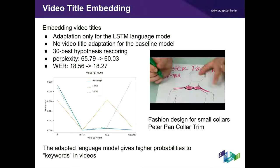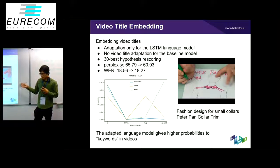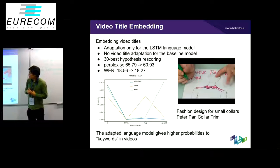This is the experiment we have done. It's going to be in the Spoken Language Technology Workshop this year. We have embedded a video title. As I mentioned, this dataset is accompanied by metadata, and video titles are available. This is an example video title, fashion design for small colors and something. We extracted word embeddings for each title word, averaged them together, and we consider this as a video title representation. That worked reasonably well. We only adapted the LSTM language model because we didn't think that the video title representation is useful for audio adaptation. Maybe it is, but I'm not sure about that.